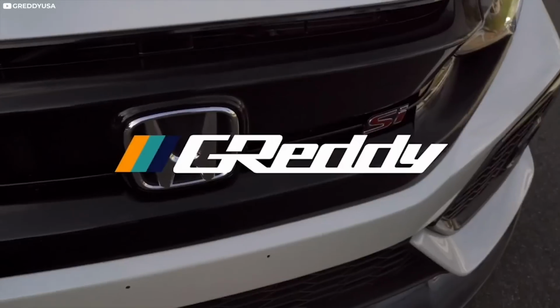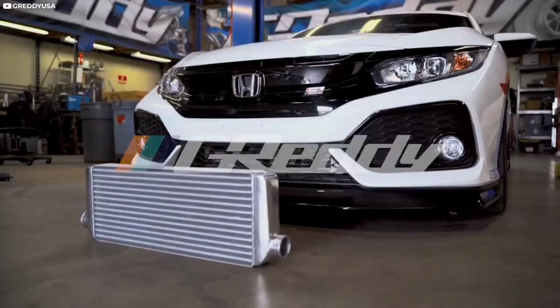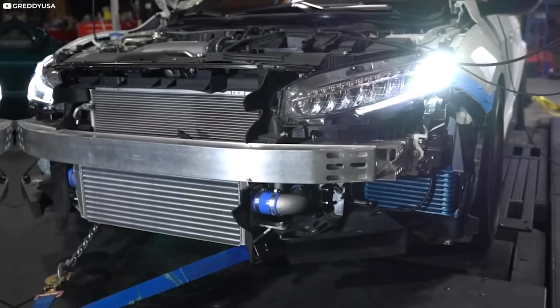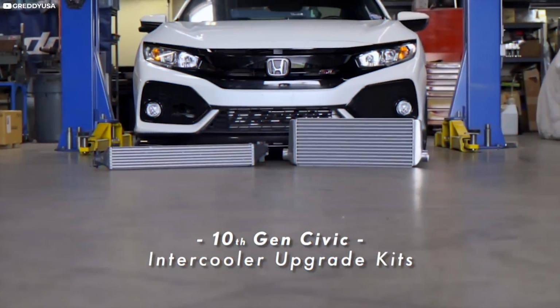But it's not all good, my friends. I will say, nothing in the bad or ugly section should make you stay away from buying Greddy products, but there are some things that we need to go through. First is going to be the product availability and lead times. This is pretty common for a lot of manufacturers supplying us Americans parts from outside of the United States, but it should be mentioned here.